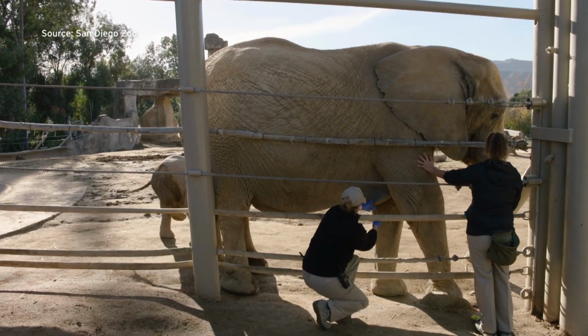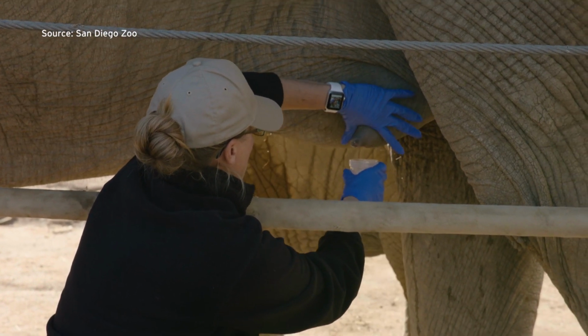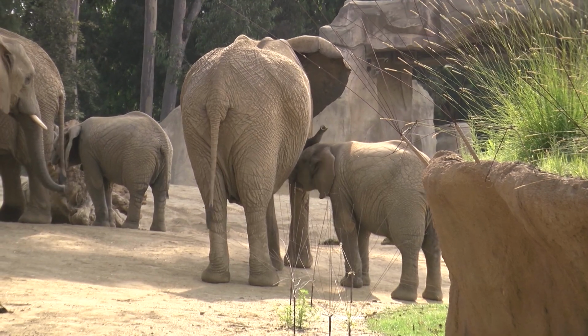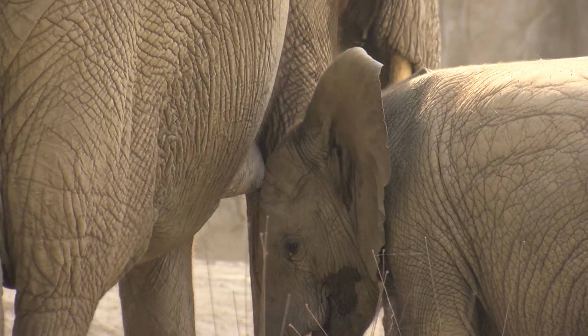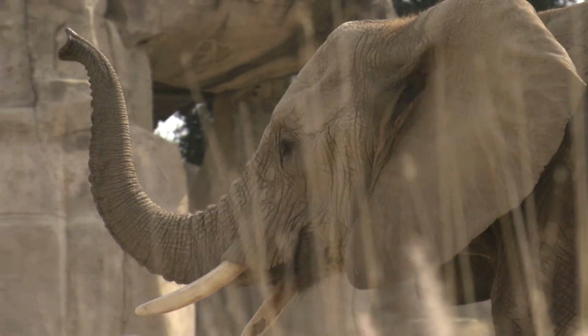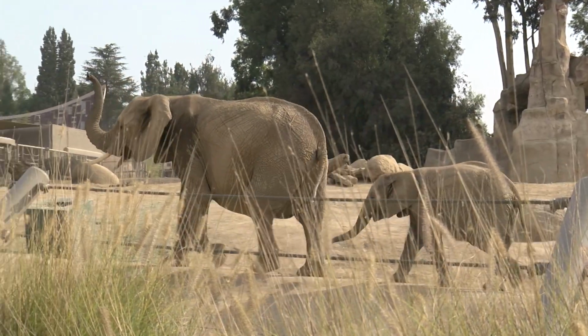For more than a year, Albright and her team have collected milk from the lactating moms so that milk can be analyzed by researchers at UC San Diego. Just like for humans, when you first give birth, the milk has a very specific makeup or composition about it. And then as the calf grows, that milk formula is going to change. Knowing the exact kind of milk to give an orphaned elephant calf can be the difference between life and death.